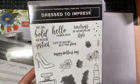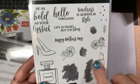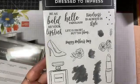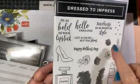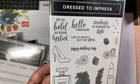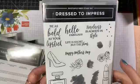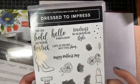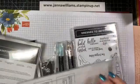And so I'm looking forward to playing with those. And the little dots, this is so you can do a little watercolor on the lipstick. This one's for the perfume. And then these are for the flowers, or you could just do them as background blobs or whatever. Same with the little polka dots and things. So cute. And then there's dies that go with.